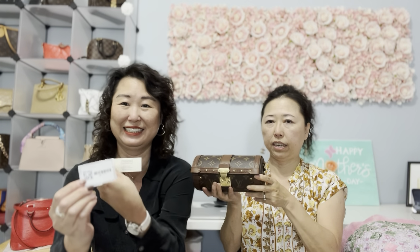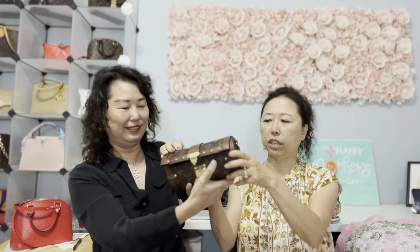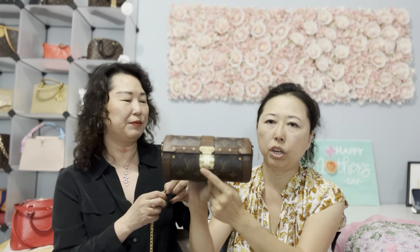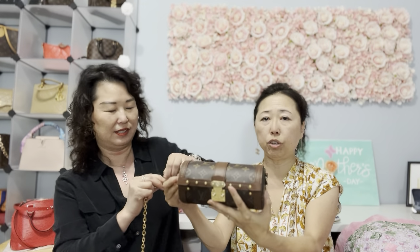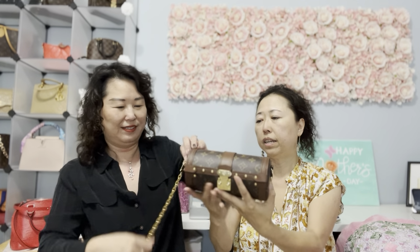Wow. Okay. You guys can see it. I think this is cute. Really, really cute. So let's go ahead and close this. I think this is kind of like the Persian motif type of closure. Right, so that's the signature, like the lock or whatever. The style, if it bothers you, then maybe it's a deal breaker.